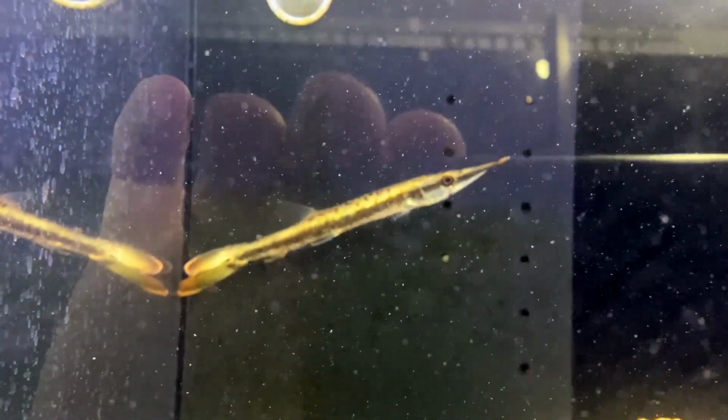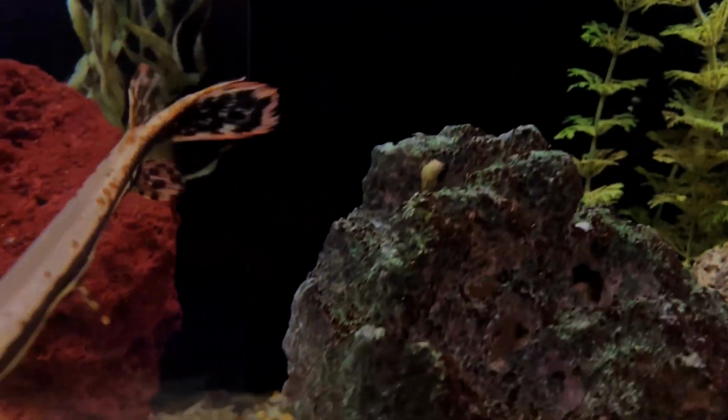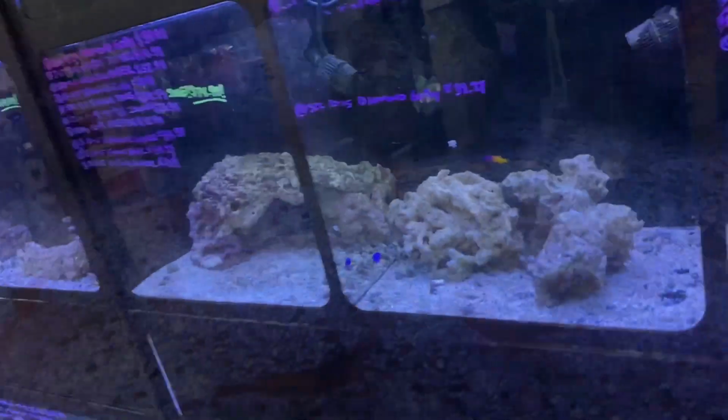I also found that these two species of gar were pretty interesting as well. They also had a great saltwater selection as well.